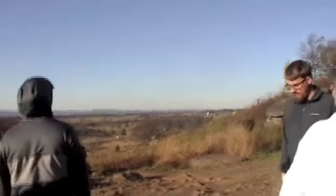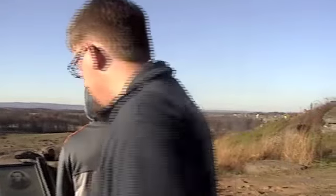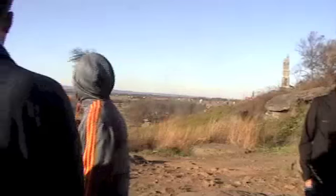Over the building, to the right of the barn. Because I think I see Hacc.